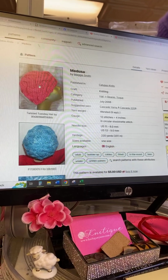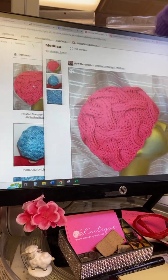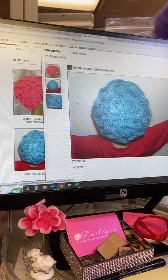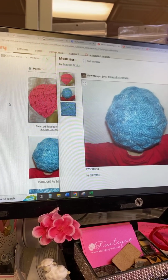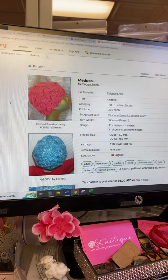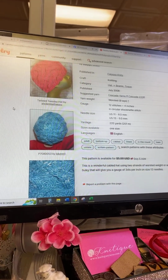Then we have Medusa. This is a really fun all over cabled beanie. This is another Maggie hat. Right? I'm like, That's cute. You've been holding out on us, Susan. And that one would be just over 1 skein.